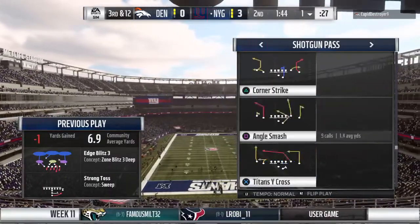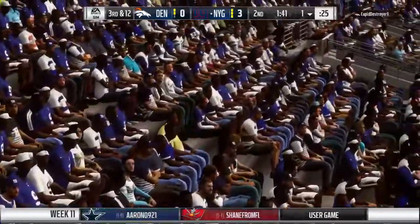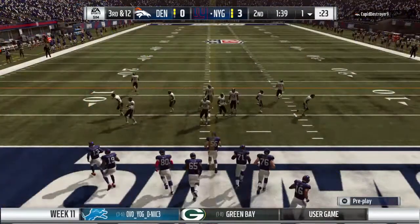I would be very hesitant about throwing the football in this situation. Maybe just run up the middle? Yeah, I think that might be the spot for them. You got to try and find some space for your punter, because you don't want him backed up where he has to alter what he does.